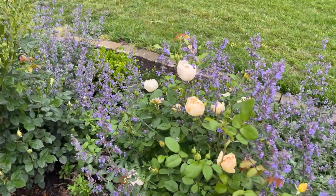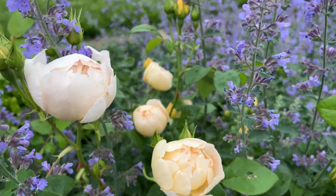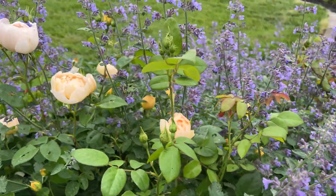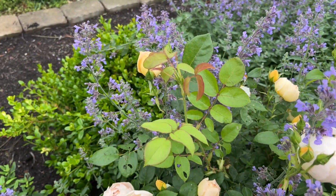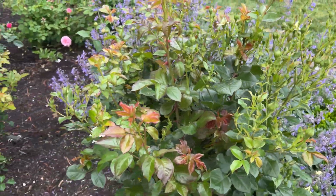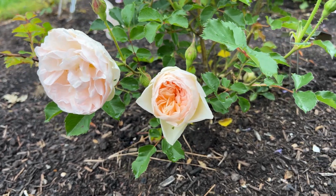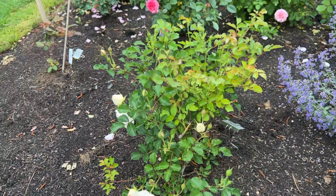This rose is Comte de Champagne, and I love the cuppy look of this, especially with that Nepeta. The buds start a little bit more of a yellow hue, but when it is aged, it looks creamy, and it's just really delightful. If you are looking for an Evelyn lookalike, consider Gypsy Sue from Antique Rose Emporium. It is a really beautiful pink. This is aged down a little bit, so it looks more creamy.